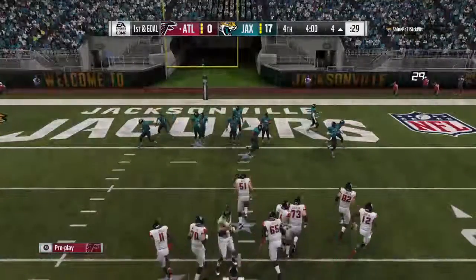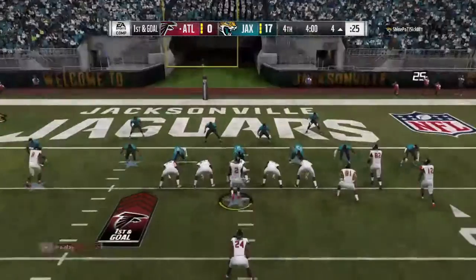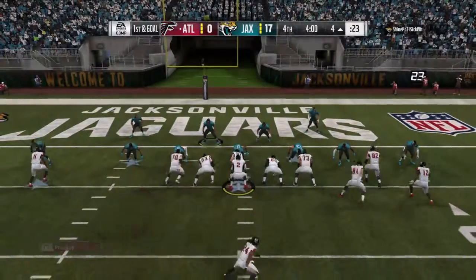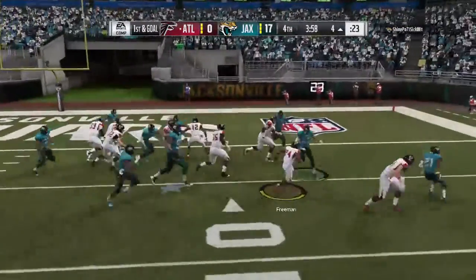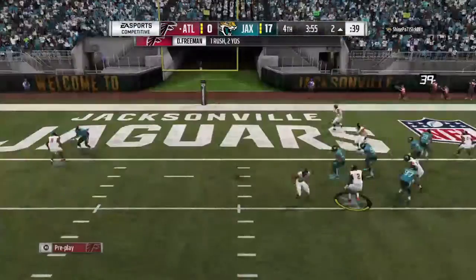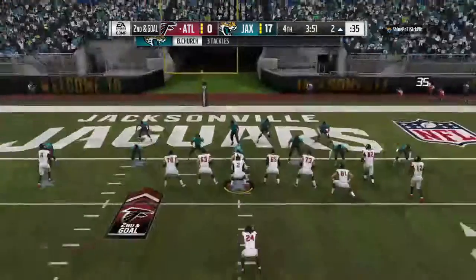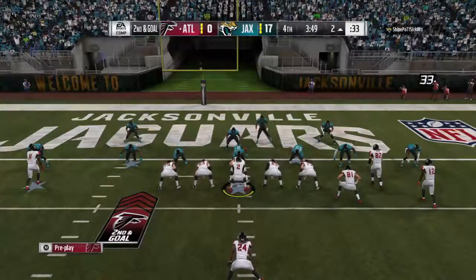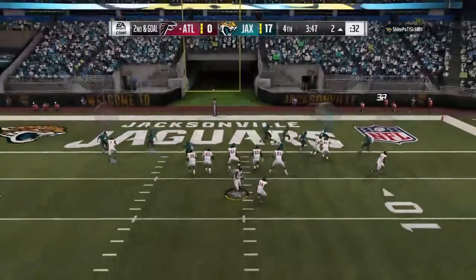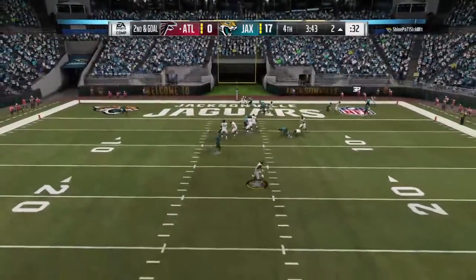First and goal, and they've got to be thinking a chance to get right back into this football game. Now the pitch to Freeman, and he gets halfway home from the 4 down to the 2-yard line. What a game this defense has played. They're pitching a shutout, so it'll be fun to watch down the stretch to see if their defensive coordinator continues to be as aggressive as he's been all game long.